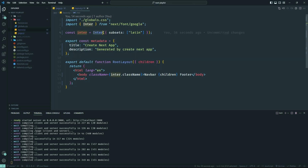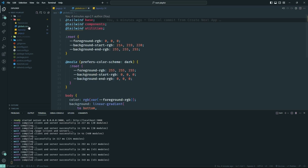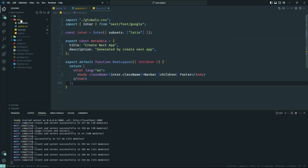And you can see we have the font. Like I told you, Next also has Google Fonts integrated. So it's just grabbing the Inter font from Google and injecting it in here. So that's the layout page, and we have the global CSS, and you can use CSS modules as well. So yep, that's basically it. That's what the project looks like, and you can go and play around with it. And in the next tutorial, we're going to talk about routes and layouts in more detail, and we will show you how to incorporate other things from the app layout as well.